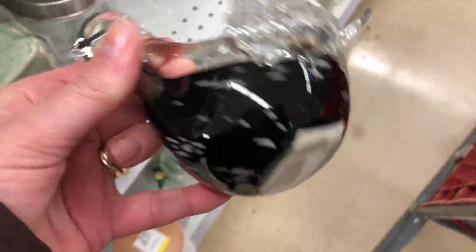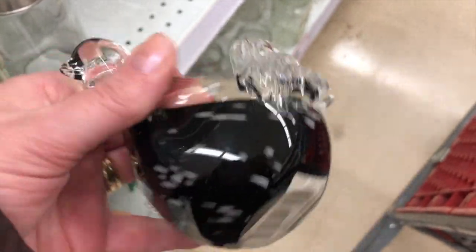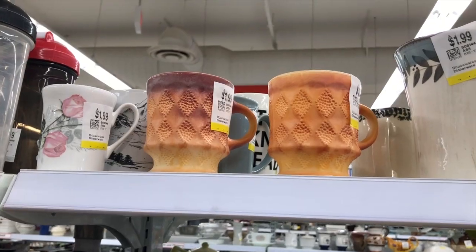And this bird was really, really pretty. I couldn't find any comps on it. I think it was just something modern from a local store, so I passed on it this time, but it was very pretty. And I checked out these canister sets, and they were only comping for about $30.